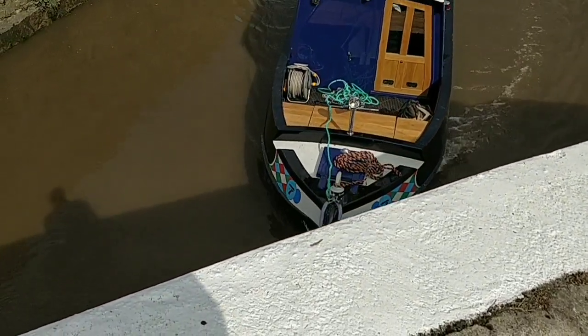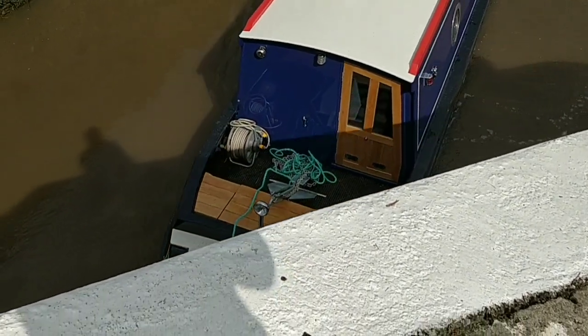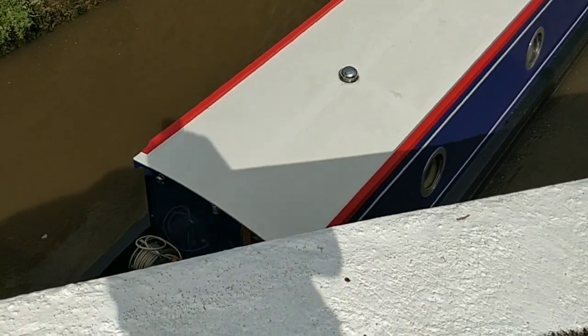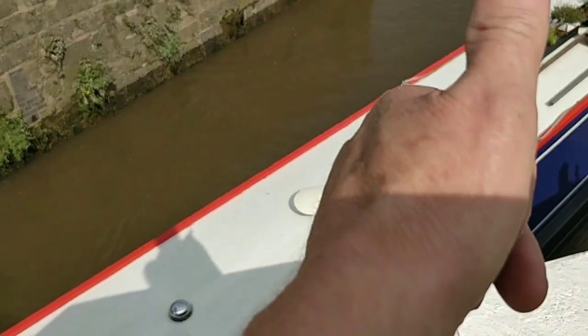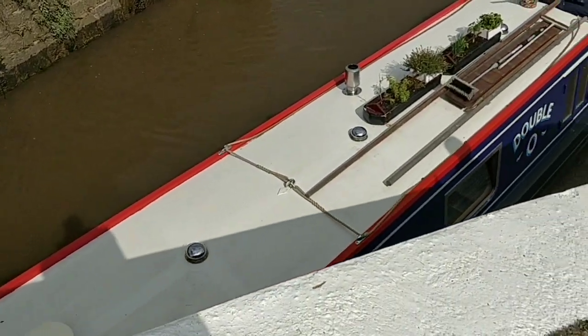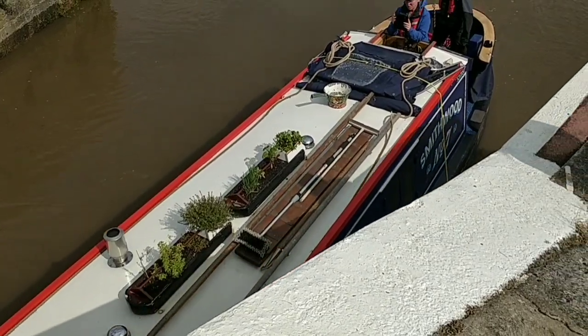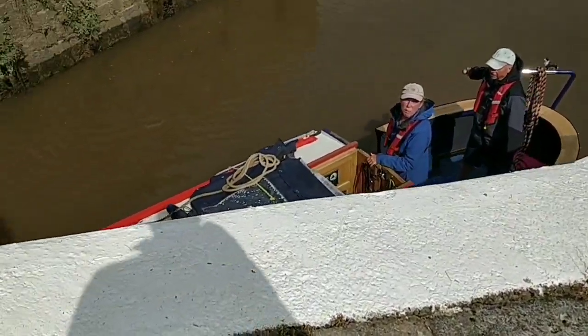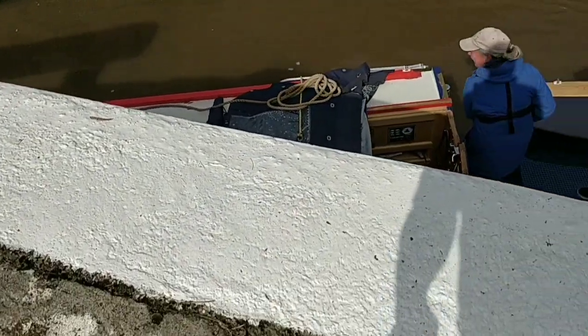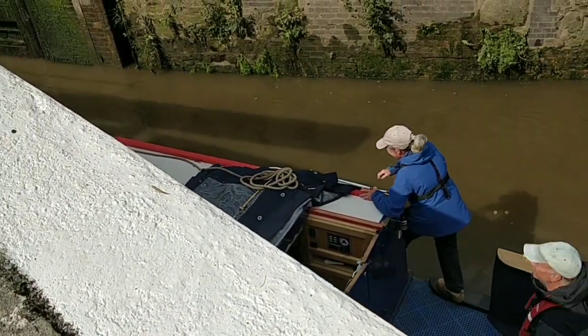They've got the bow thrusters full whack there. Look, trying to miss that wall. That's the problem, the wall. Trying to get in there, you see. Perfect. Yay. Well done. Can I have a member of the crew on the front and one at the back, please? Thank you. Excuse me. Well done, well done. It's a hard turn, that.